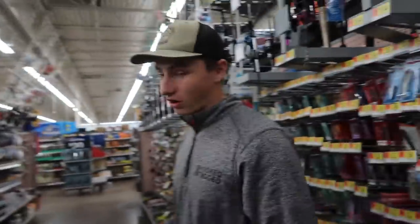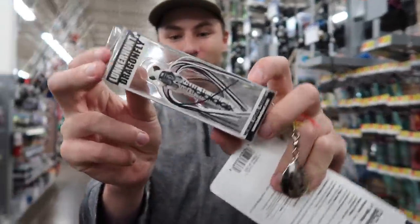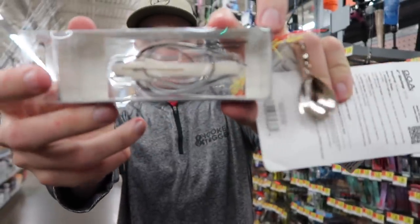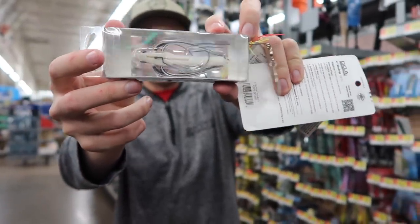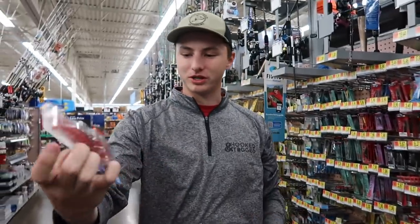Yes, sir. All right. I got the Lunker Hunt Dragonfly. Have no clue how the heck. Dude, look at that. It even has like an EWG hook on the back. Oh, wow. It's not even treble hooks. I didn't even see that. That's so crazy. I don't even know if that floats or sinks. It probably floats. We got DOA shrimps.